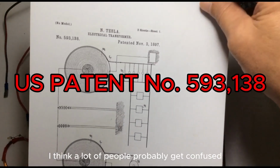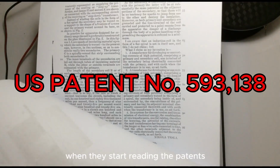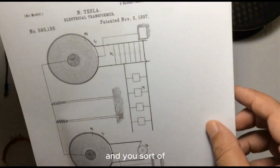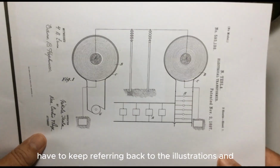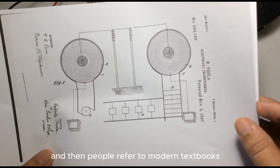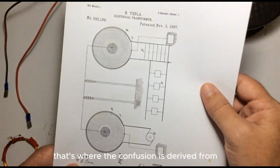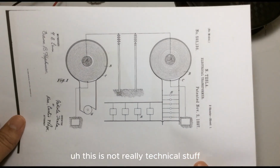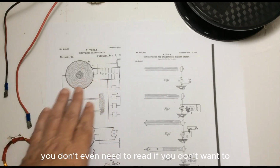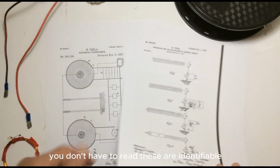I think a lot of people probably get confused when they start reading the patents, and they were written a long time ago, and you have to keep referring back to the illustrations, and then people refer to modern textbooks, and that's where, in my opinion, the confusion is derived from. This is not really technical stuff, so we'll go into that and I'll explain. You don't even need to read these patents if you don't want to.